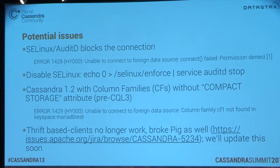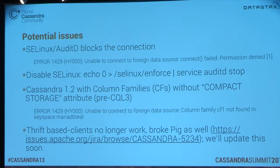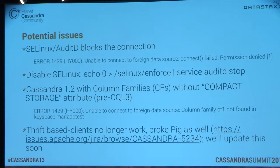There are potential issues that you may face, though to be fair, I ran this against 10.0.3 yesterday as well, just to make doubly sure that you would not have a problem. Potentially, if you run on Fedora or RHEL, you have SELinux issues, or if you're on Ubuntu, you have auditd issues, so you may see a permission denied error. You can turn SELinux off or stop auditd. Again, none of this happened, but if it does happen to you, which is occasionally reported, you can turn SELinux or auditd off.